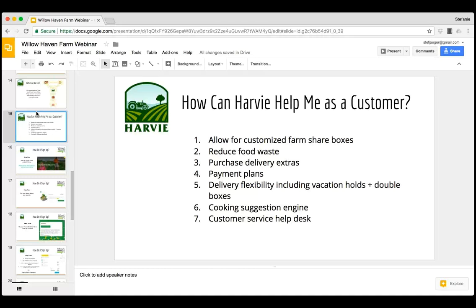You'll also have the option of purchasing delivery extras. You'll be able to do payment plans, so you can either pay in full, or you can set up weekly payments that just get charged to your card on file. So keeping it super easy for everybody. Less work for you having to mail a check in, and a lot less work for Ruben and Tessa too, having to deal with all the bookkeeping there.